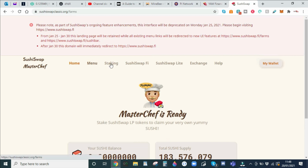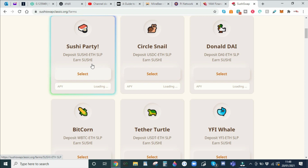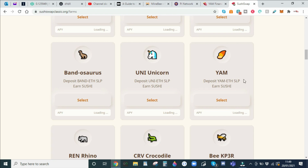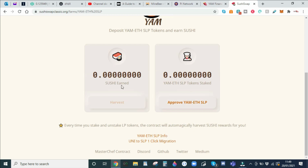And then if you go to menu, you can stake different tokens. Now if you've got sushi.eth, there is yam. Where's yam? Yam is down here. So yam ETH supply. You select, and then you can approve your yam balance.